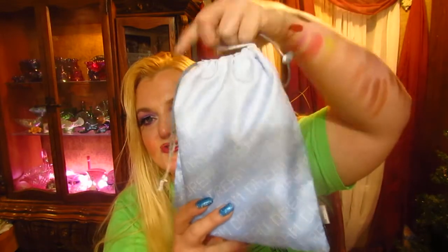So let's see what is in here. They almost always come in the big envelope like this. I have seen them come in the box, but I think since they started doing it in the other bags they've always come in these. So they do come in these drawstring bags now. This month it says Dream. So let me pull the products out so I make sure I don't break anything.